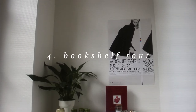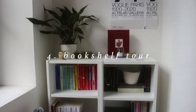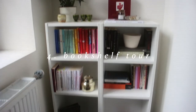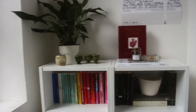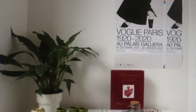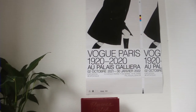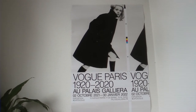Okay, so here is the final result. I am so happy with it. I am so satisfied. And I don't know, it just looks good. Before I get to showing you the actual books on the bookshelves, I want to show you a little bit of the decor. So here we have a Vogue Paris poster from an exhibit.